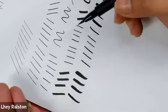Knowing that you're going to add it to the right, I'm going to add extra spaces to my letters. See this one, they're a little too narrow. And it's okay. When you're practicing, the more you do this, the more it's going to become natural to you. And that's the key: practice, practice, practice.